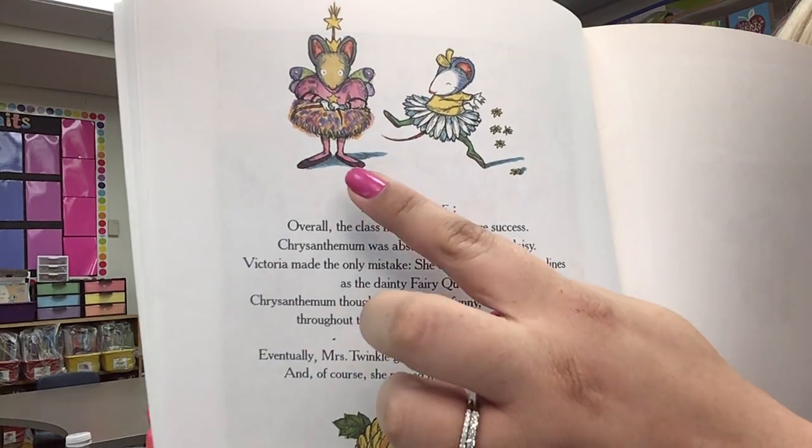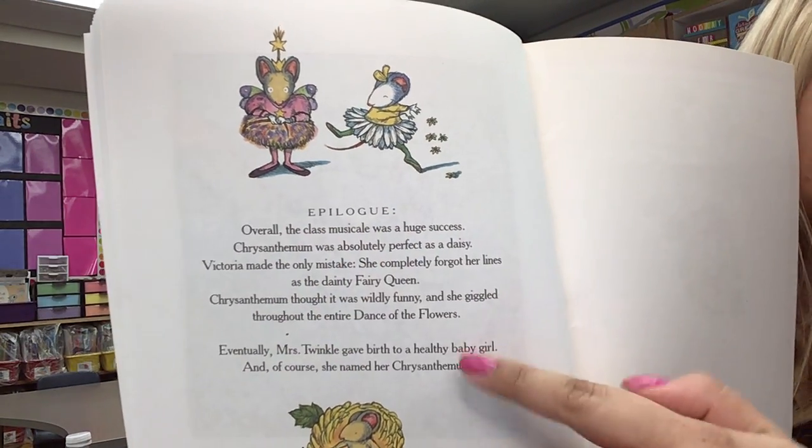So she was mean the whole time, and then when it came to being her turn to perform, she forgot all her lines. That's a little something we like to call karma. That's why we treat others the way we want to be treated. If you wouldn't want somebody to treat you that way, don't treat somebody else that way. It's that simple. It's that easy.